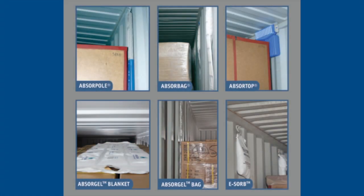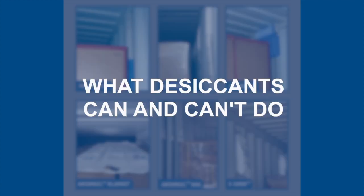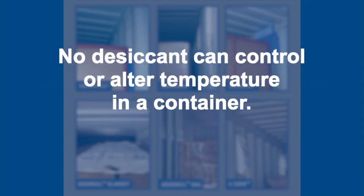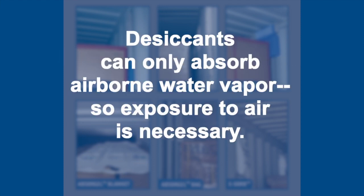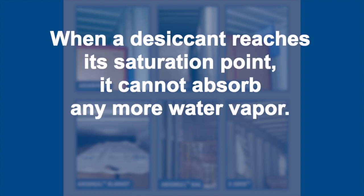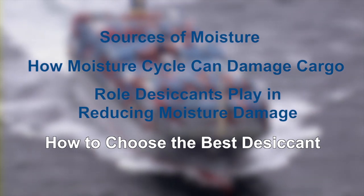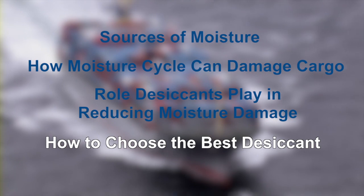Before reviewing the desiccant choices you have today, it's important that you understand what desiccants can and can't do. No desiccant can dry the cargo, only control the amount of water vapor inside the shipping container. No desiccant can control or alter the temperature in a container. Desiccants can only absorb airborne water vapor, so exposure to the air is necessary. When a desiccant reaches its saturation point, it cannot absorb any more water vapor. With these facts in mind, let's review the choices you have in desiccant solutions today and how each functions during the warming and cooling cycles of a voyage.